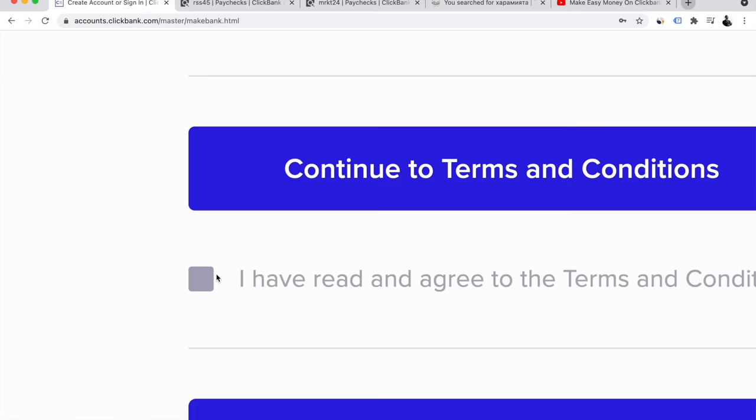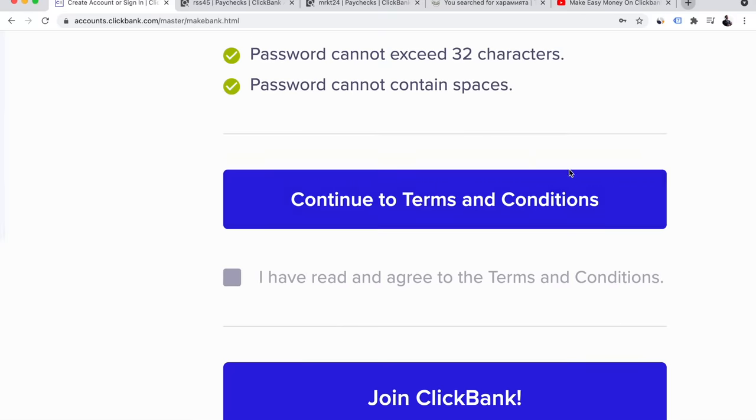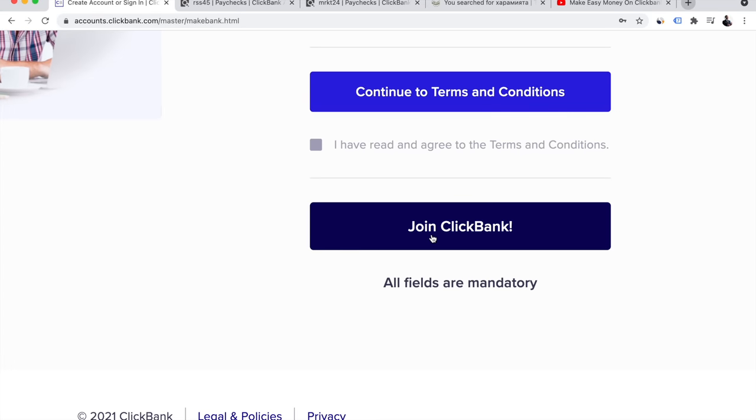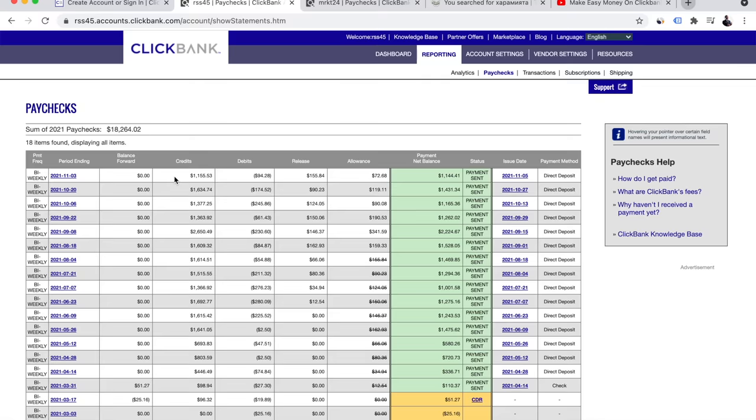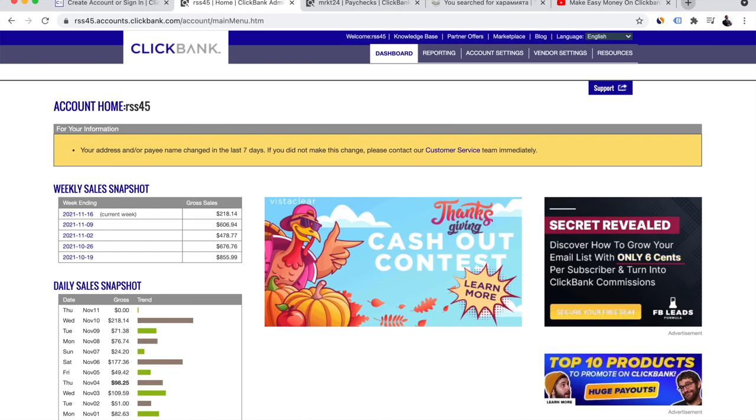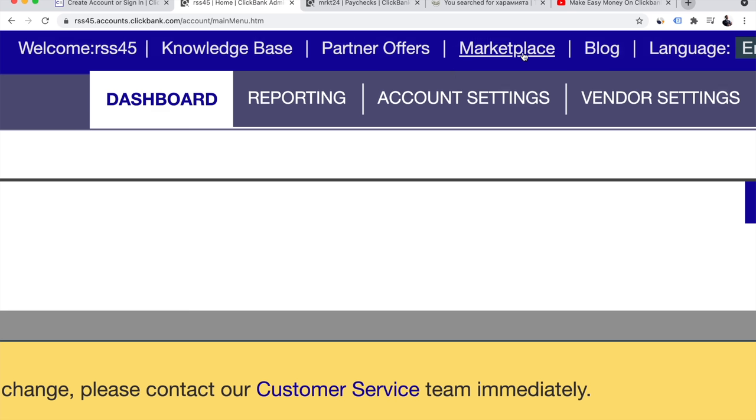So you can click this box because now it's kind of grayed out and you can't click it until you read the terms and conditions. And after you do that, click join ClickBank. And so after you do that and you log in to your account, you probably are going to see this dashboard. So let's go to the dashboard right here. And probably you'll not see any earnings. But from here, what you need to do is go over at the top right here where it says marketplace.